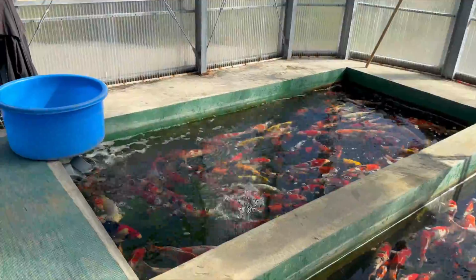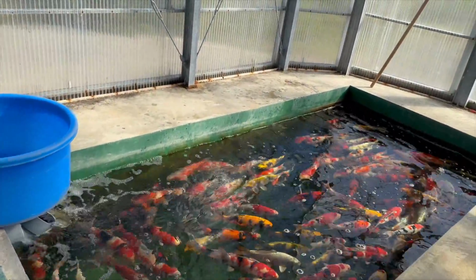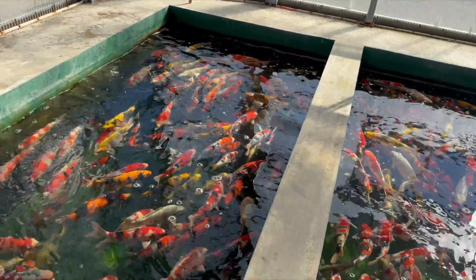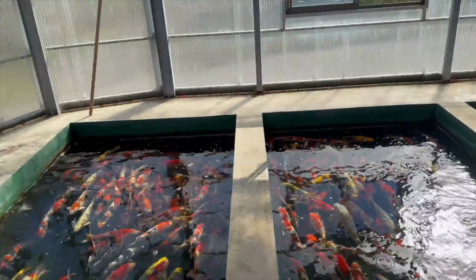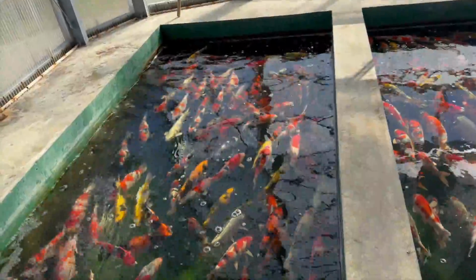So these koi will be what you see for sale at a lot of the dealerships around the world. Most koi dealers will buy this sort of koi here from Miyatora, just to sell back to the shop, sell back to the public.